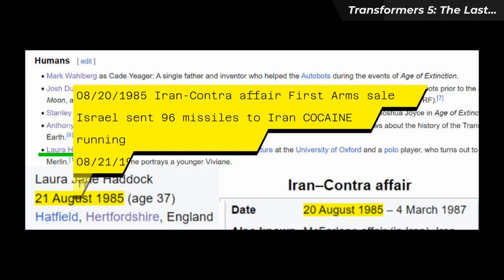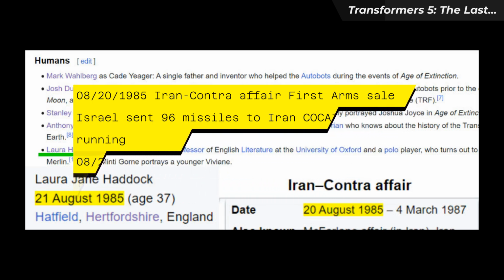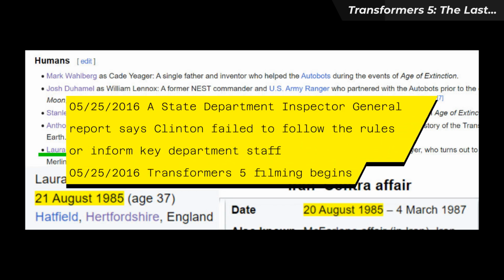August 20, 1985, Iran-Contra affair. First arms sale. Israel sent 96 missiles to Iran. Cocaine running. August 21, 1985. Laura Haddock-born heroine, Transformers. I believe this was a deeper game being played between Obama and Clinton factions. May 25, 2016, a State Department Inspector General report says Clinton failed to follow the rules or inform key department staff. May 25, 2016, Transformers 5 filming begins.